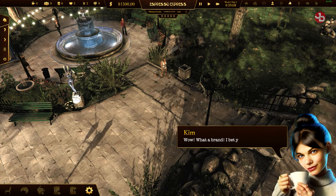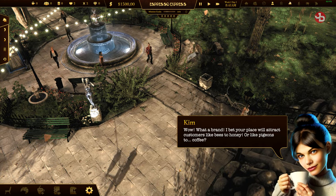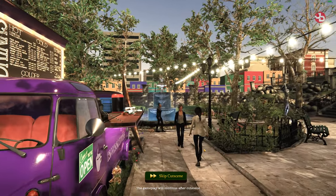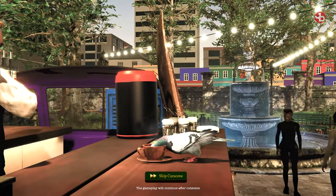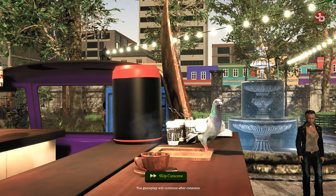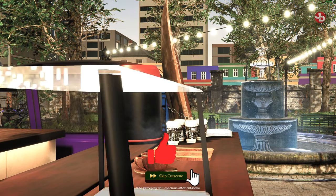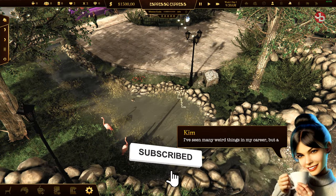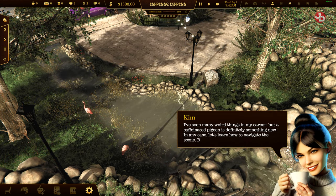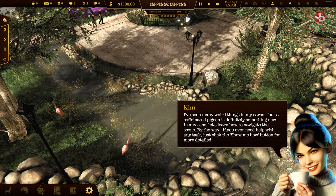Wow, what a brand. I bet your place will attract customers like bees to honey or like pigeons to coffee. Wait, what's going on? I've seen many weird things in my career, but a caffeinated pigeon is definitely something new. In any case, let's learn how to navigate the scene. By the way, if you ever need help with any task, just click the Show Me How button for more detailed instructions.